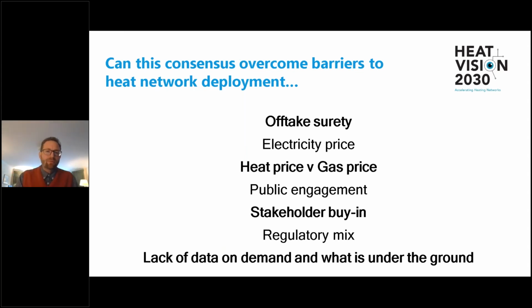That play between heat price versus gas price. The public engagement: where is the groundswell of understanding of what a heat network is, why it's great, and whether indeed people believe that it can be great? So getting the community involved and stakeholder buy-in. That's the supply chain, the local developers, the councils, all the different people that need to be part of this. We need to address all that, and turn that into a real vision for the future. Next slide, please.